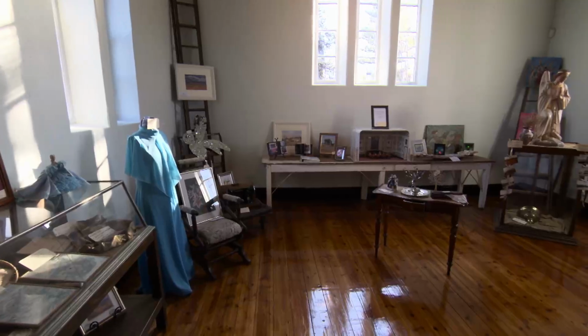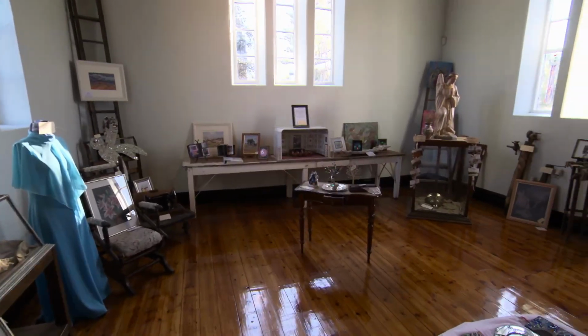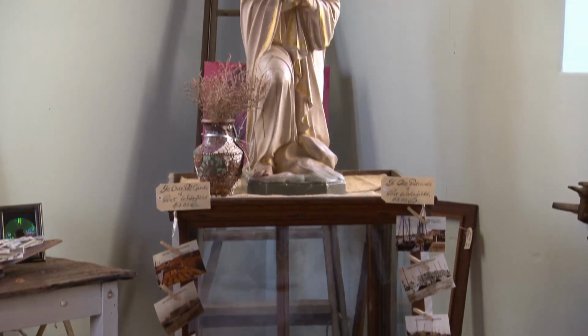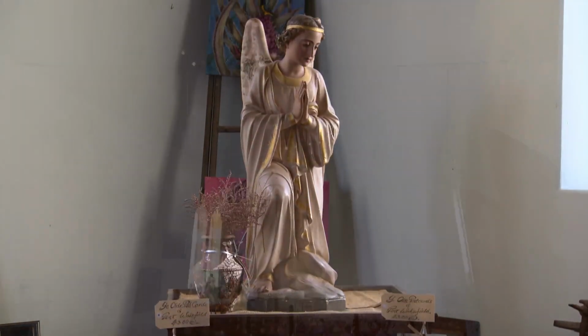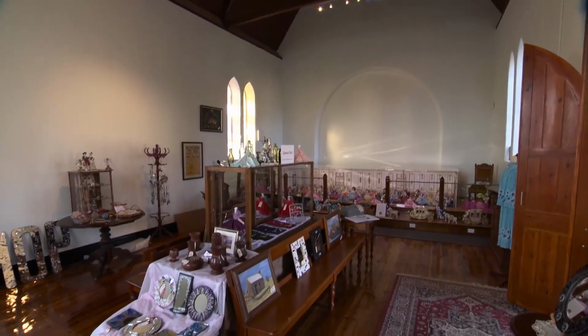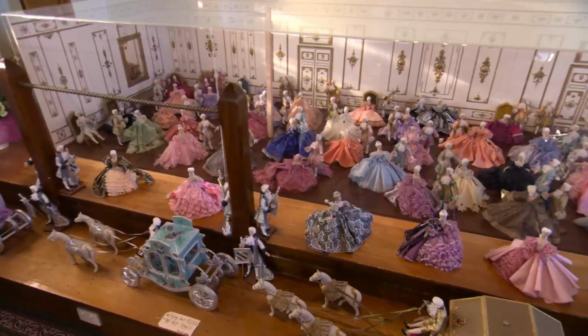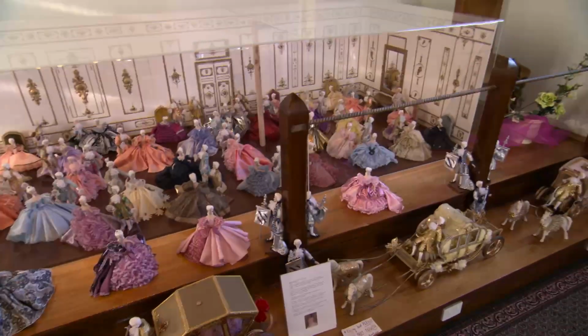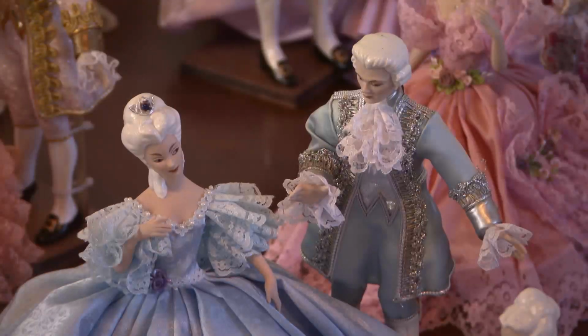Next door is the Salt of the Earth Gallery. This is the old church building, and it's been beautifully restored. Inside for more interesting stuff. The display that we have across the altar is very unique. It depicts a Viennese ballroom scene. Yet another surprise for us in the township of Port Wakefield.